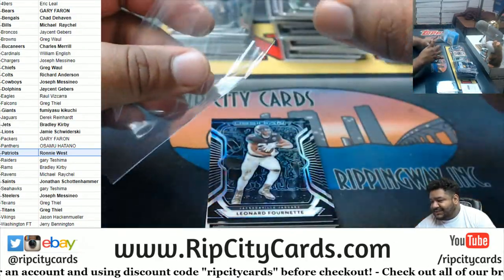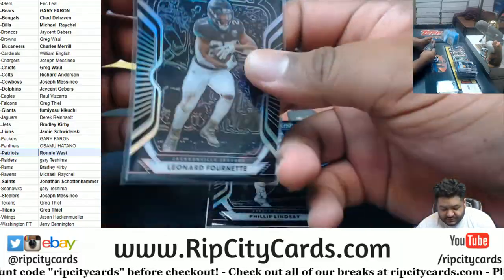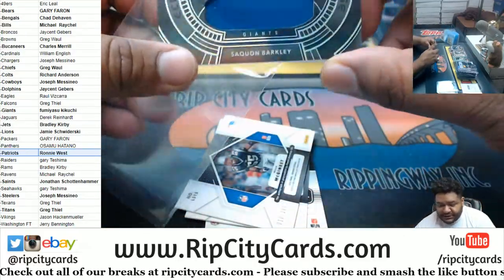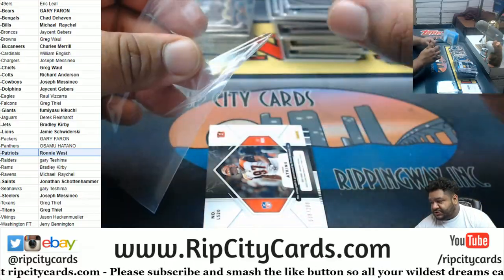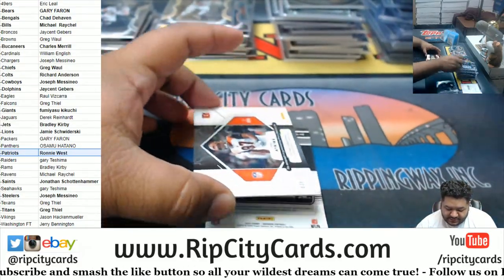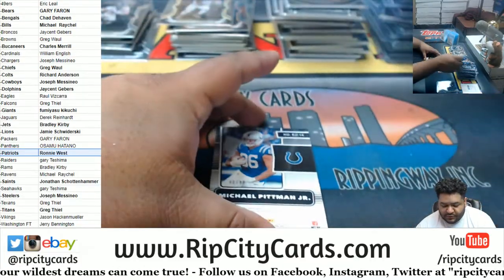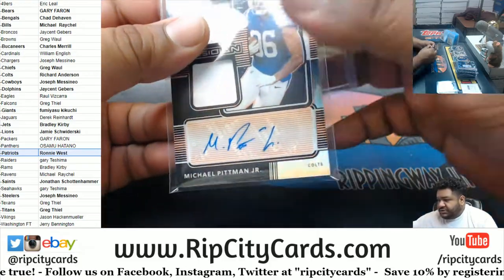Darrington Evans, Titans, to 75. Leonard Fournette of the Jaguars to 100. Philip Lindsay of the Broncos, not numbered. Saquon Barkley, Giants, relic to 75. That's the second one. Willie McGinnis, Patriots autograph. Old school mojo there. For the Bengals to 100, Geno Atkins. And for the Colts, Michael Pittman Jr., rookie patch out of mojo. Colts did pretty good up till now.